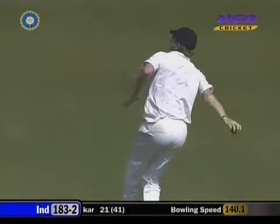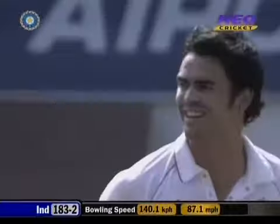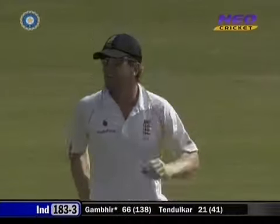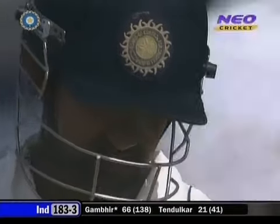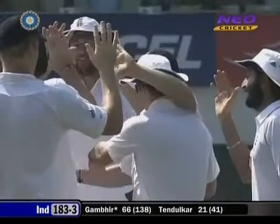And taken, brilliantly bowled. It was the angle away from Gautam Gambhir. He poked at one earlier, missed it, and this one is a spectacular catch taken by the best fielder in the England team, Paul Collingwood.